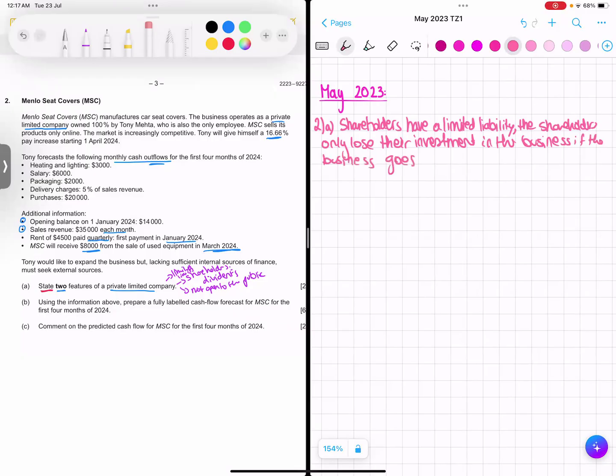So you can just say that, but you will end up wasting some time. But yeah, that's the first feature. Again, they asked us for two features. Another one that I think is really nice and really easy to use is legal continuity. What does that mean? That means if the shareholders die, the business will continue to exist because the owners and the business are not one entity. They're not one entity. So yeah, legal continuity.